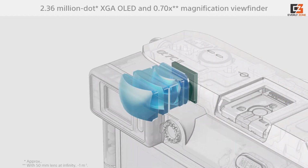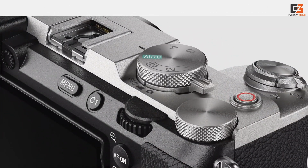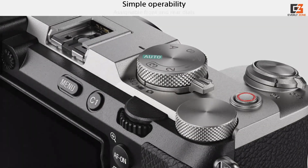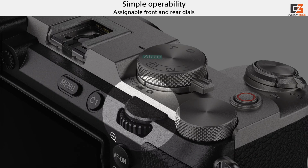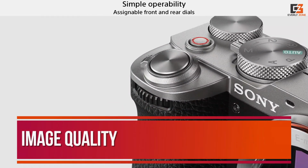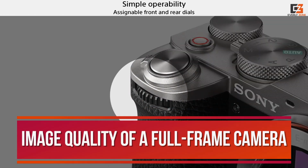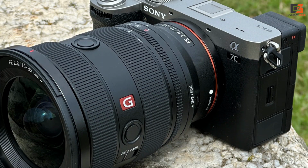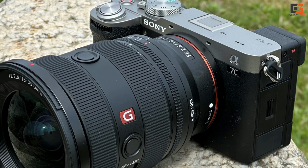Overall, it's another well-rounded addition to Sony's stable of full-frame cameras, and a great fit for those who prefer more compact bodies but don't want to give up the high-end features and image quality of a full-frame camera. The electronic viewfinder isn't much bigger than the one we saw on the Sony Alpha 7. It's still on the smaller side and not the most comfortable to hold your eye against without a real eye cup.